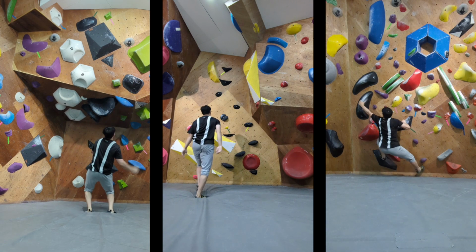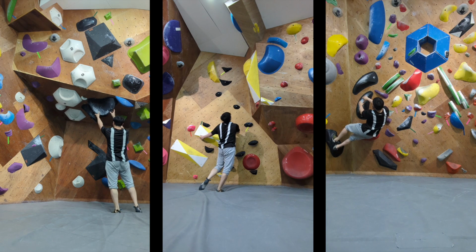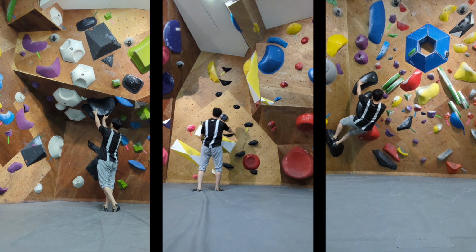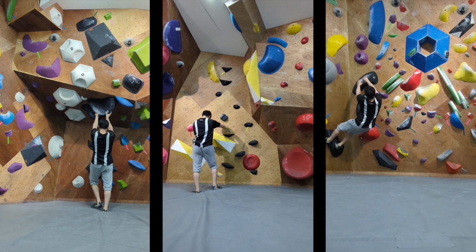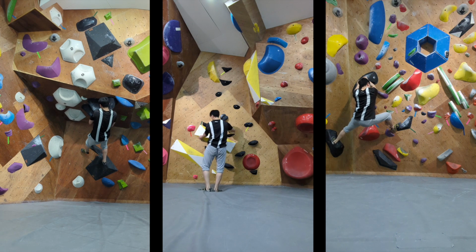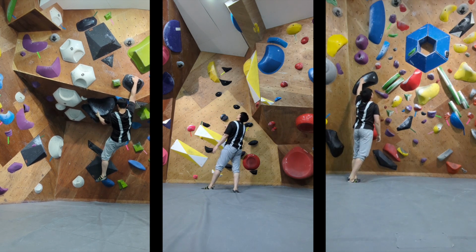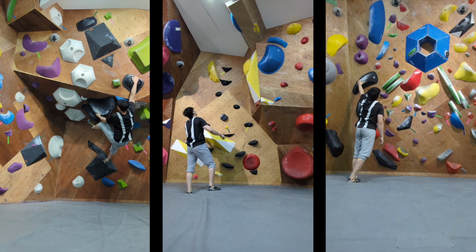As mentioned previously, in Canada I usually do V6s, and here are some of the V6s in this gym that I've tried. They were still a bit difficult, but as you'll see, with a little bit of trial and error, I did end up getting one of the V6s. With more time and more availability to project these things, I probably could have gotten a lot more of the V6s here.